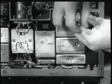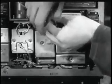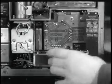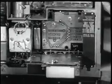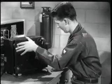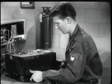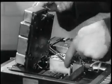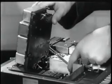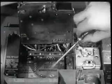Let's assume a technician suspects a defect in the transmitter modulator assembly. By unscrewing two captive screws, the transmitter modulator assembly can be made accessible for troubleshooting. Note again the compactness of the set. For better demonstration and safety, there is no power connected to this set. To permit maintenance tests with the set in operation, this assembly is hinged and can remain in a vertical position.